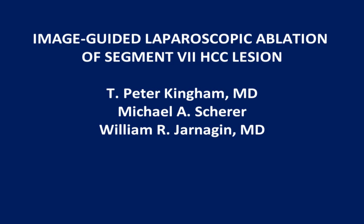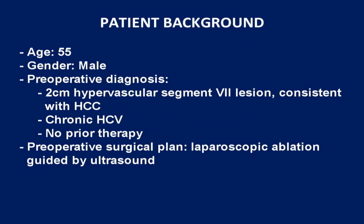This video illustrates the usage of a novel image guidance system for a laparoscopic ablation of a 2 cm hepatocellular carcinoma located in segment 7. A 55-year-old male presented with a 2 cm hypervascular segment 7 lesion consistent with HCC. The patient had chronic hepatitis C and had not undergone prior therapy. The preoperative surgical plan was laparoscopic RFA guided by ultrasound.